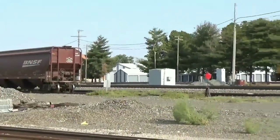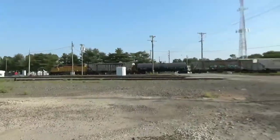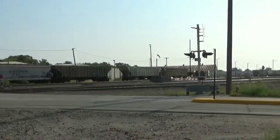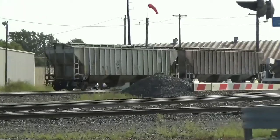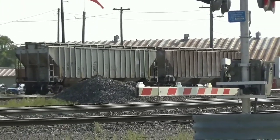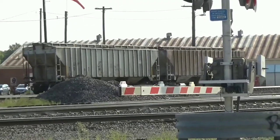Railfanning Adventures, Fremont, Nebraska. Oh, check that out. He just gave them a shove, and he's letting them roll on their own. That's kind of cool.